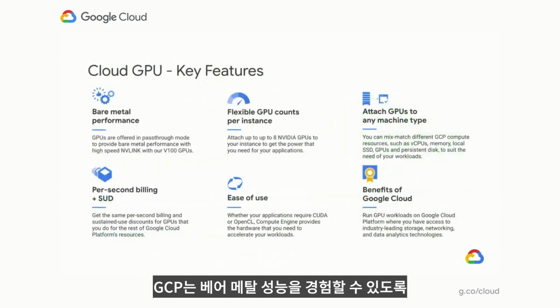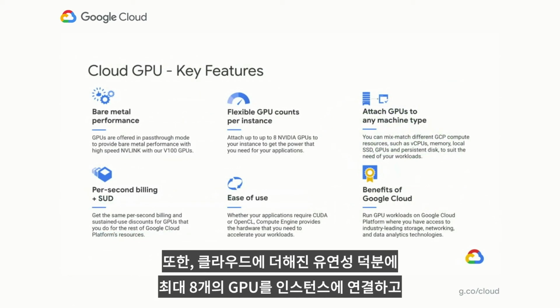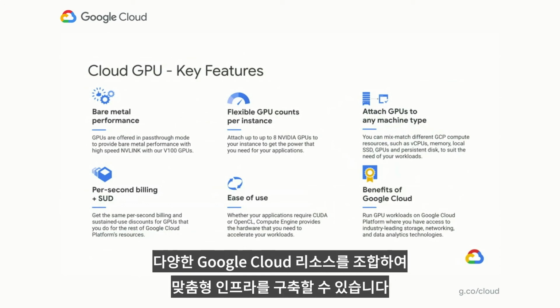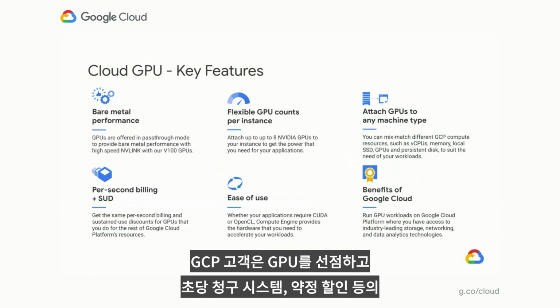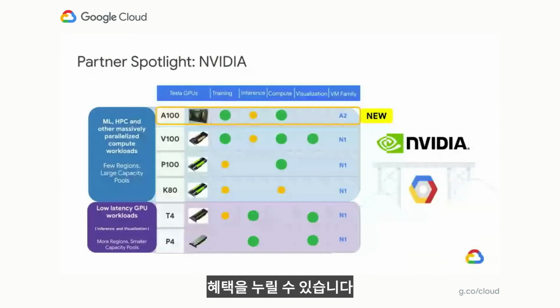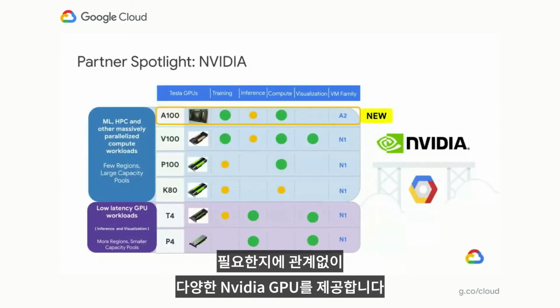We set up our GPUs in pass-through mode so that you can experience bare metal performance. And with the flexibility of cloud, you can attach up to 8 GPUs to your instance and mix and match different Google Cloud resources to build your tailored infrastructure. And of course, our typical features apply. You can preempt a GPU and take advantage of per-second billing and sustained use discounts. Google Cloud offers a range of NVIDIA GPUs, whether you need cost-effective inference or scale-up or scale-out training.